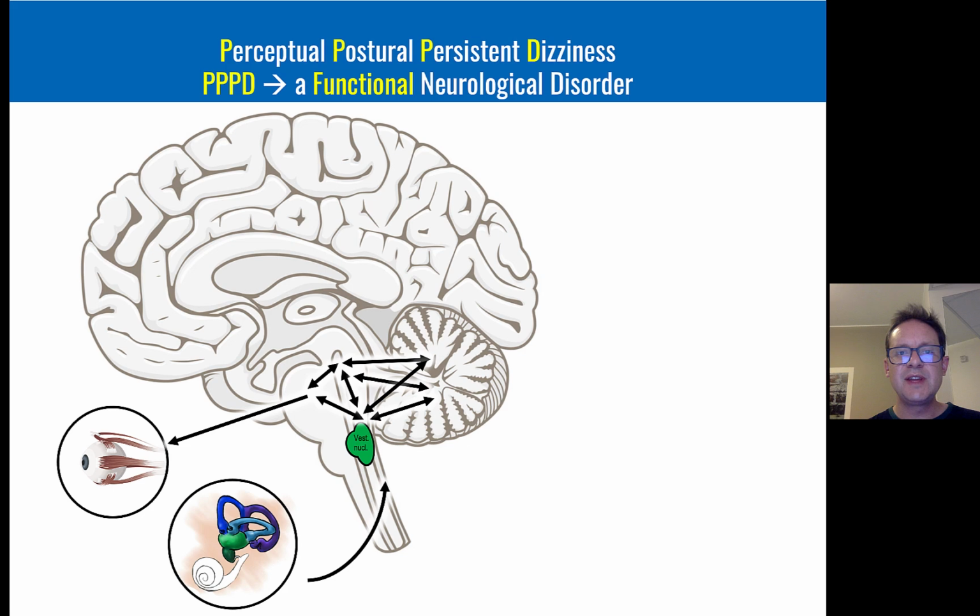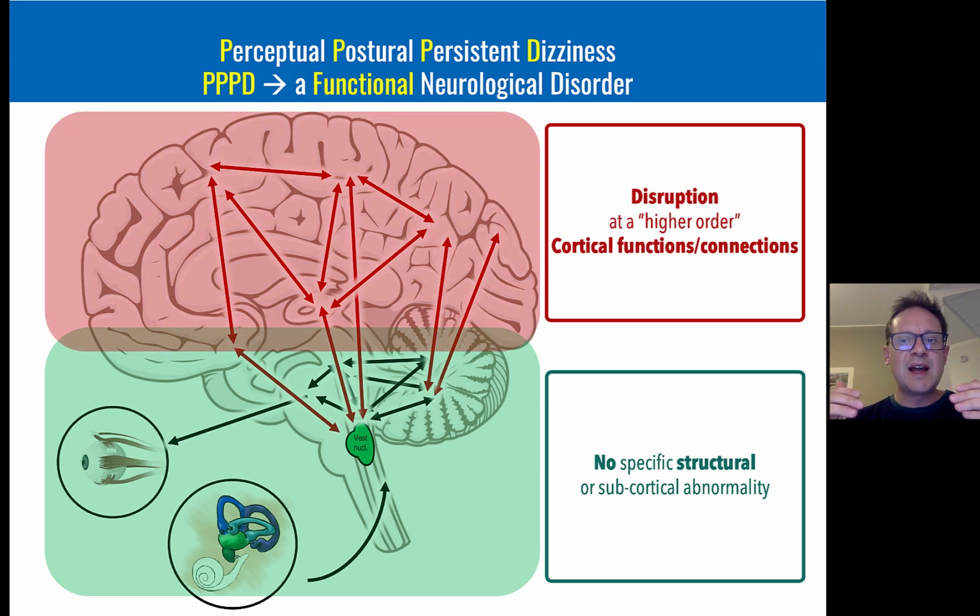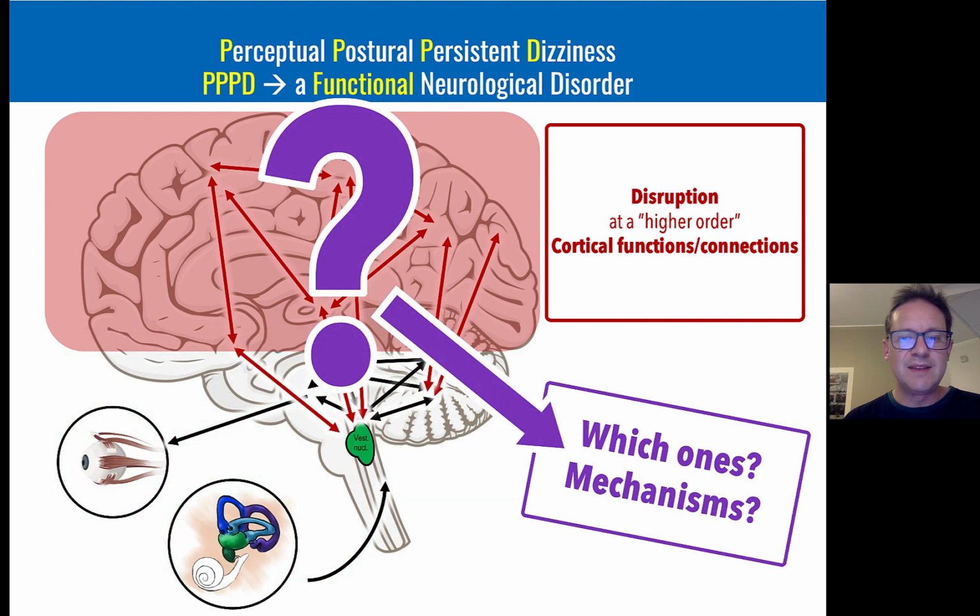Let me start by saying that I believe we can all agree that we acknowledge PPPD to be a functional disorder. What does this mean? That there is no specific structural or subcortical abnormality, but that the issue lies in a higher order, a higher hierarchy, cortical dysfunction. Now, the question we all ask is which dysfunction, where it is, what are the mechanisms?